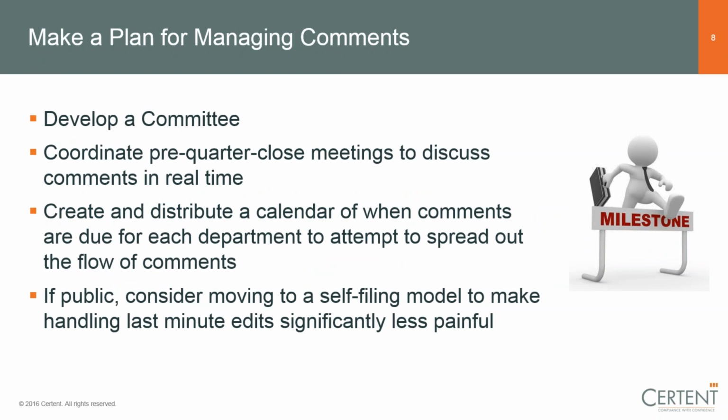Again, so managing comments, right? You may want to develop a committee and discuss how those comments are managed. Coordinate pre-quarter close meetings so that we know, again, where those comments are coming from, who's in charge of those comments, who gathers all that information together, and who sends all that information back out so that we can review that information.